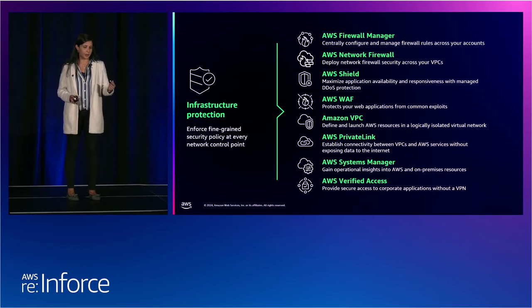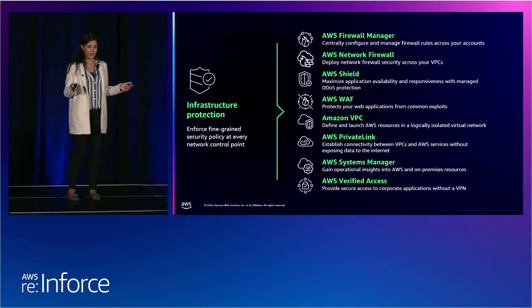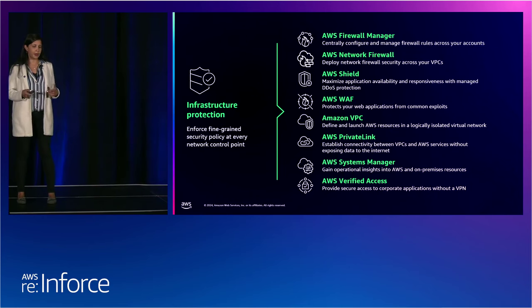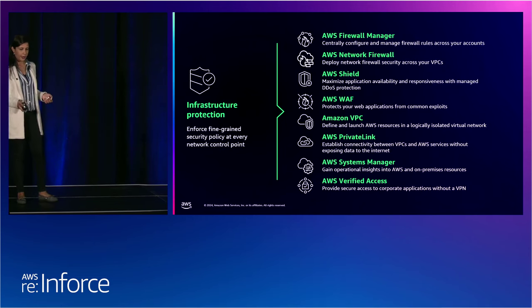There's also AWS Network Firewall. Let's start with Firewall Manager, that can be used to configure and manage firewall rules across all of your accounts. Then there's AWS Network Firewall, which Ash is going to deep dive into just now. And that talks about how to deploy network firewall security across your VPCs.